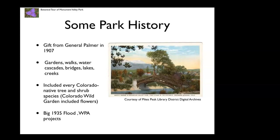He was a super well-educated man, very interested in a lot of different areas. He knew his plants. He knew a lot of things, and a lot of planning, thought, and time went into this park. So originally it had marvelous gardens, different walks, waterfalls, bridges. There were lakes, people ice skated. It's so fun to see some of the old pictures.